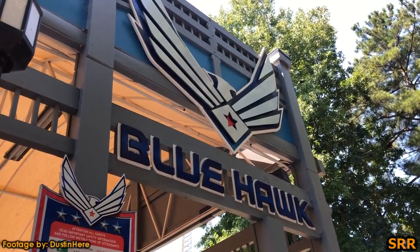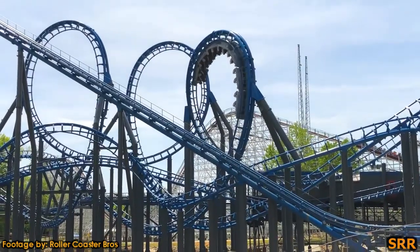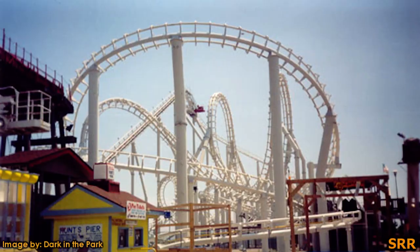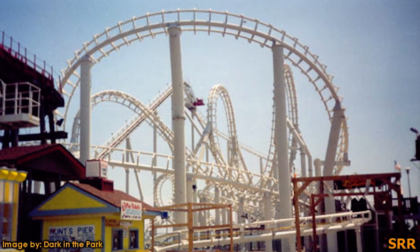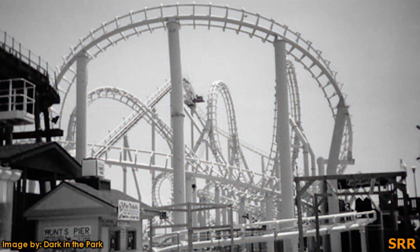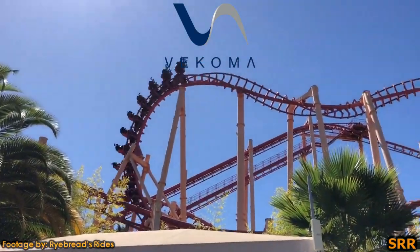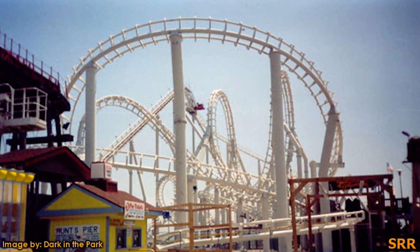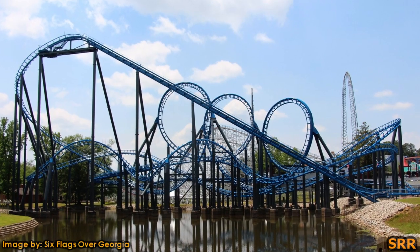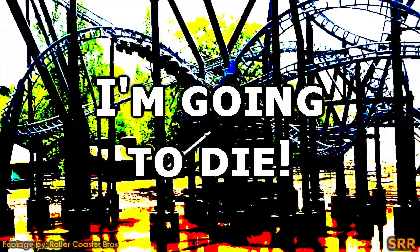Alright, before we get into Blue Hawk, I would just like to mention that this coaster wasn't originally built for Six Flags Over Georgia. This contraption by Vekoma was originally built for Conco's Party Pier in Wildwood, New Jersey. So let me get this completely straight. This is a coaster by a manufacturer that is known for making rough rides, and this was completely deconstructed and reconstructed from another park, making it even more rough? Yep, I'm going to die!